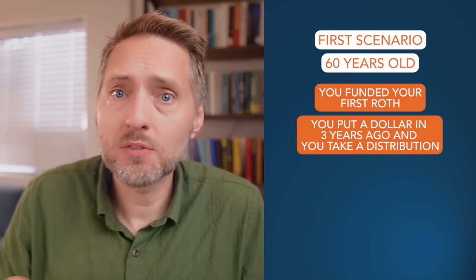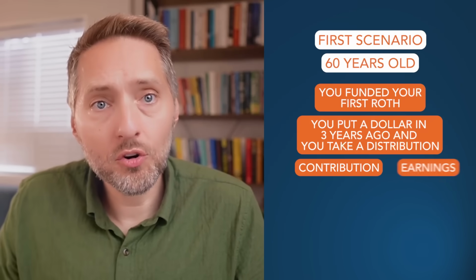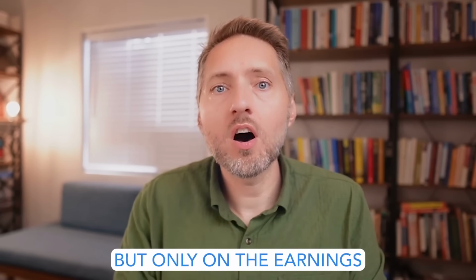So here's the first scenario. You're 60 years old, you funded your first Roth, you put $1 in 3 years ago, and you take a distribution. But for whatever reason, you take out all the money in your account. So both the conversion amount or the contribution amount and the earnings or the profit that you made in this account. Since it's been less than 5 years since you began contributing to a Roth IRA, you're going to have to pay tax and penalty on the earnings, but only on the earnings.